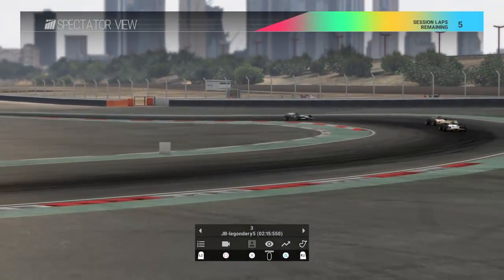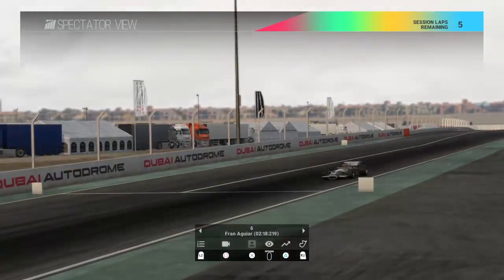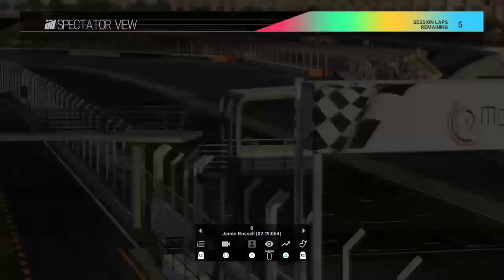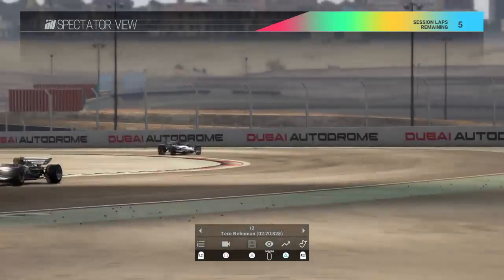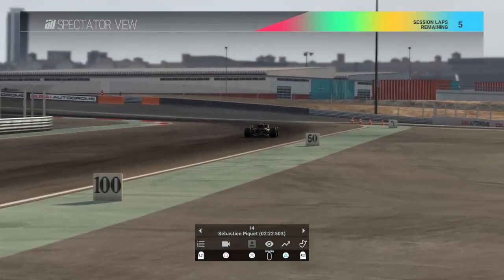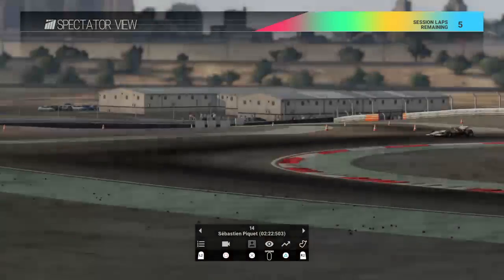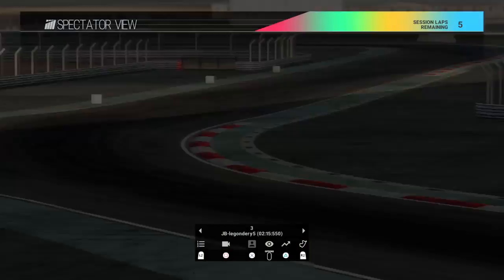They've got 15 second laps, then it's 16 seconds for fourth, then it's 17, then it's 18 for sixth, 18 for seventh, 19 for eighth, 19 for ninth, 20 for tenth, 20 for eleventh, 21 for twelfth, and 22 for thirteenth. As we go back to second place here.